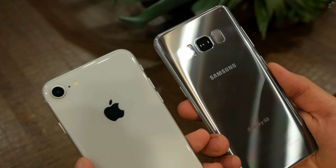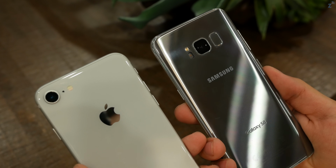And as far as colors go, the iPhone 8 is definitely something that I like way more than the Galaxy S8. I just find this to be too reflective and it looks almost like a toy of some sort. I did used to have a matte film protector on the back here, which made it look much better. But as far as design goes, or the color goes, I definitely prefer the back of the iPhone 8.